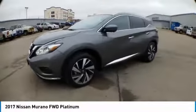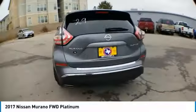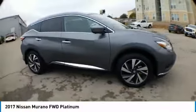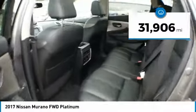You are going to love the 2017 Murano, the peace of mind of award-winning safety, including a 5-star rating for side impact crash safety, comes standard with the Nissan Murano. Great fuel economy and a powerful V6 engine combine to deliver a refined driving experience. This vehicle has less than 35,000 miles.